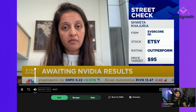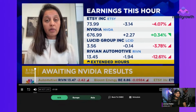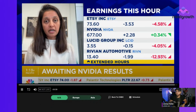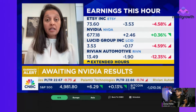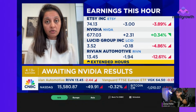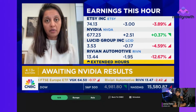Even if we put those numbers in based on their guide, street estimates will most likely be coming down with full year GMS at down, call it low single digit percentage, and revenue growth faster than that because they've also guided for take rates. The biggest question into the quarter was also around take rates, whether there's going to be an announcement that Etsy is raising its take rates. And so far, I have not seen it. So there will be some questions on the call about that.